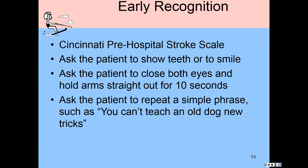Early recognition. The Cincinnati Pre-Hospital Stroke Scale, these three bullets on the slide, are the things that you're going to conduct with your patient. The patient is asked to show their teeth or smile. A normal finding is that both sides of the face will move equally and well. An abnormal finding is that one side of the face does not move as well as the other side, or it doesn't move the same.